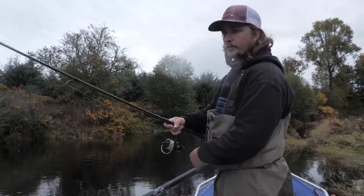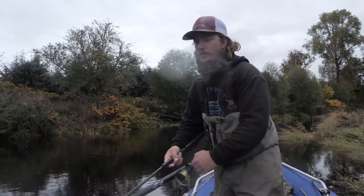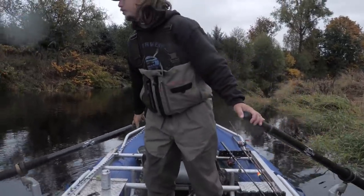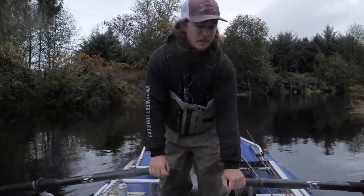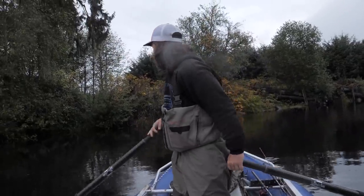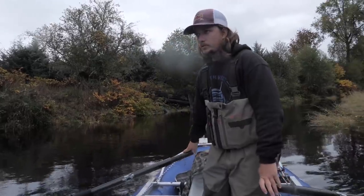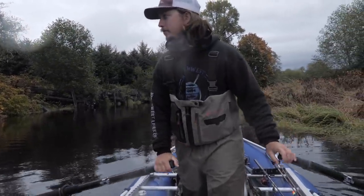You can probably hear that fish roll in the background. So I'm gonna row us down just a little bit. Get us on some fresher fish. We've casted on these fish for a minute now. So I'm seeing rollers right there. We're gonna make our way down and get on.